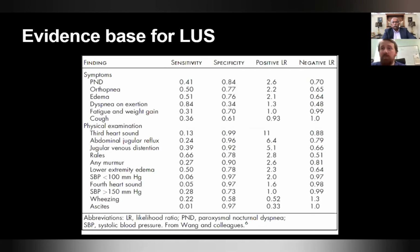And so what you can see is that as a test, history is not very sensitive for assessment of people with acute heart failure or as part of an assessment of breathlessness. And also physical examination findings really lack either sensitivity or specificity when it comes to assessing people for whether or not they actually have acute heart failure.